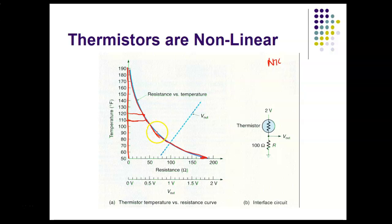If you look at that range right there, that curve is basically linear. So we use these things a lot on something that varies over a narrow range. Very cheap, very simple, very easy to change a voltage out. So thermistors are used. But I would not use these if the temperature had to change over a wide range, or if it had to be extremely accurate.